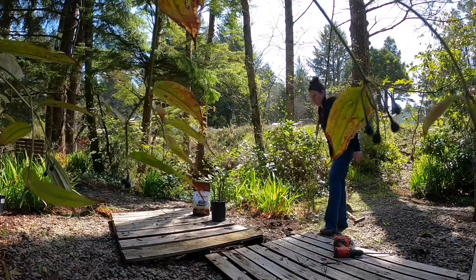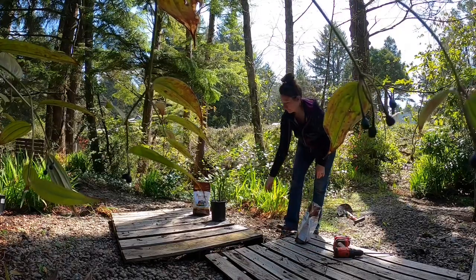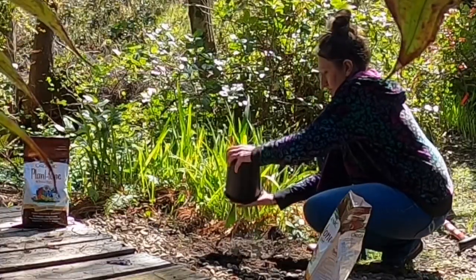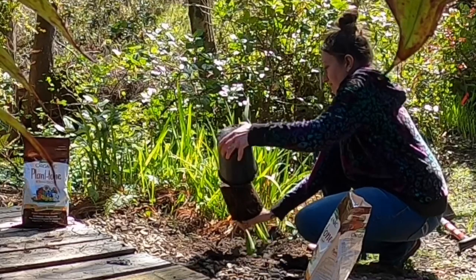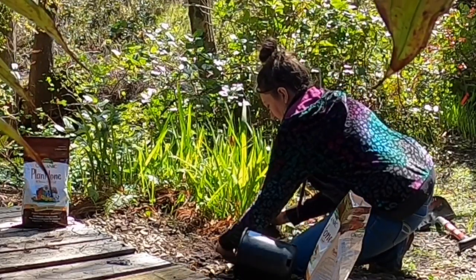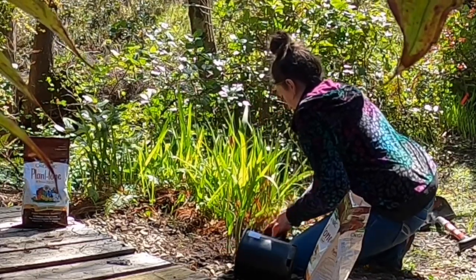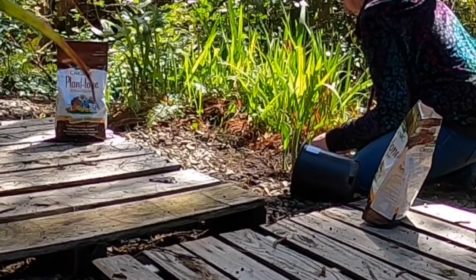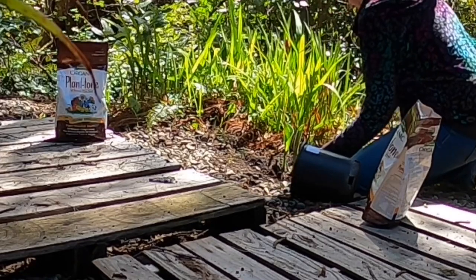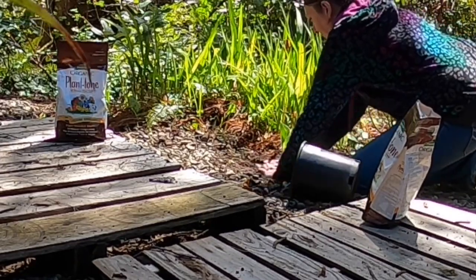Well, I ended up using that shovel for one shovelful, so I'm glad I brought that down with me. The really great thing about all of these hostas was none of them were root bound or root circling. They were all just really beautiful hostas that I was able to remove from their containers and place right in the ground without any disturbance, and then put the soil down around it, and they settled right in.